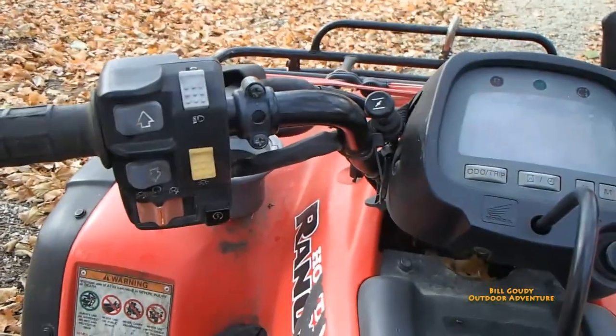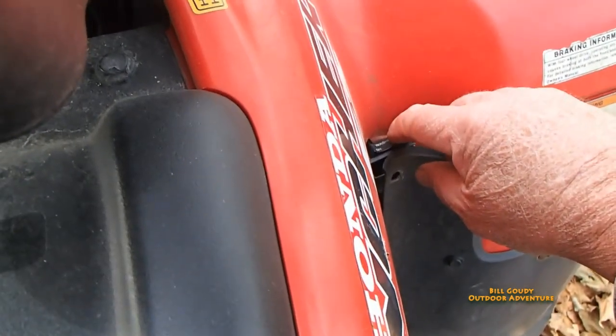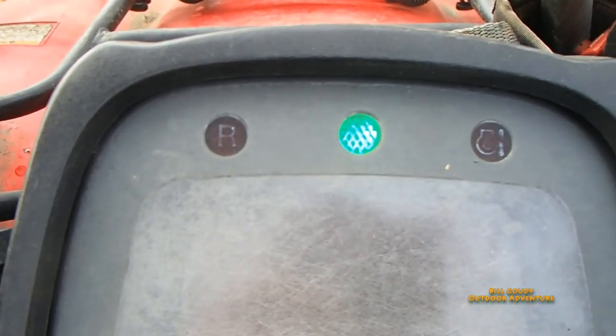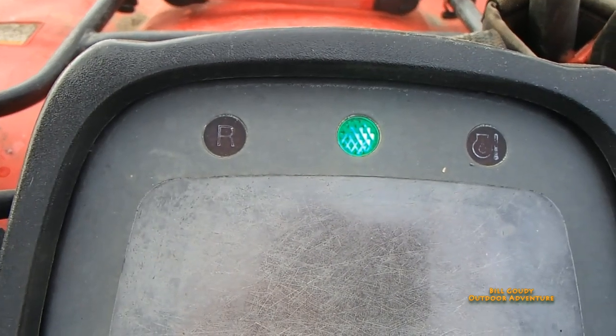Battery's charged. So what I did is I bypassed the safety switch. I pushed this to the on. That's just a rocker switch. When I push that on, it goes to the neutral light, and it bypasses the safety switch on the solenoid. It allows me to push the starter.